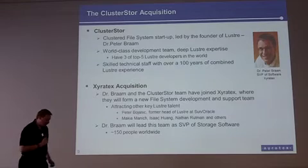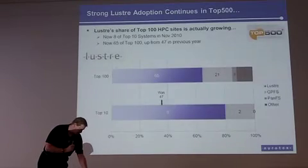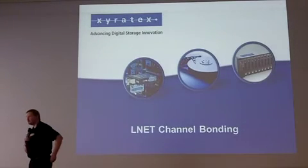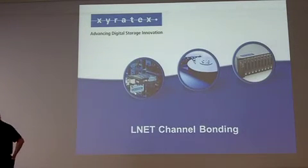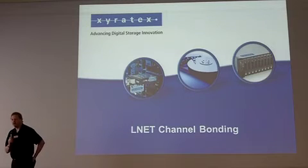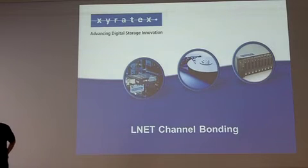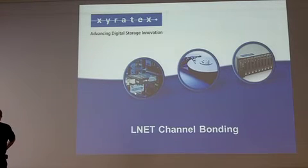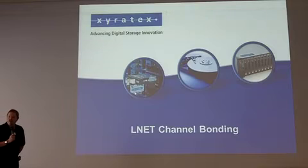One of the things I do want to share with you, though, is our commitment to Lustre. And one of the things that was discussed earlier was that one of the things that Lustre lacks today is decent bonding so you can have failover and/or load share. So one of the things we did was we took an idea that's been floating around for a while to do channel bonding. But we want to do it in a fashion where it actually works.